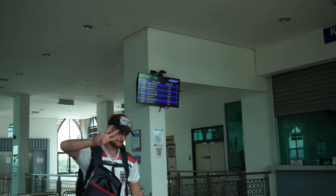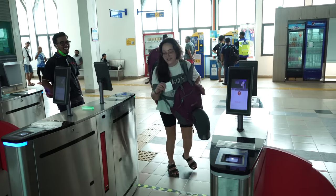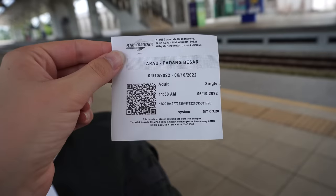There's one in half an hour, so we're gonna get the 12:07 PM train to Padang Besar. £1.20 for both of us. 60p each for the train. Not bad. And I think it's about a half an hour journey. Not bad at all. Platform 3. This is our train ticket.